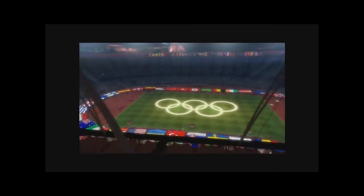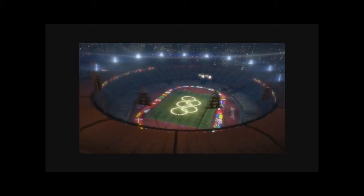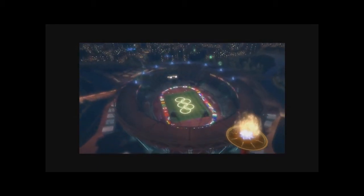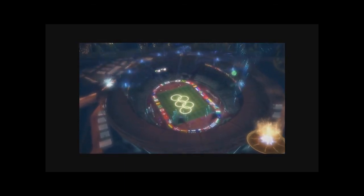Yes, 80,000 people they're expecting in that stadium, and it's going to be full to the brim. Not a spare seat in the house. Just imagine the excitement down there in the crowd. Fireworks to show the start of these games, and the first event is first thing tomorrow.